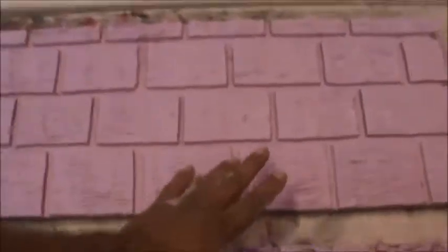Now, if you don't want to do the aging, and you don't want the bricks looking so rough as they are after they're carved, you can take a sanding block with some sandpaper and just lightly go over it, and it will smooth out some of these ridges. For my purposes, I want the ridges left, because once the heat gun hits them, it does give it a little bit more of an aged look, so I'm leaving them rough to start with.